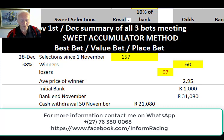So, end of December, shall I say, we're not quite there yet. I've got 22,000 in the bank, and I'll be able to withdraw all of that and still leave 10,000 in the bank, because I've got 31,000-ish in it, 32,400 in it.